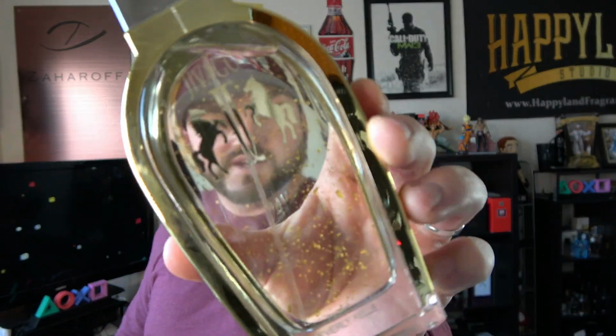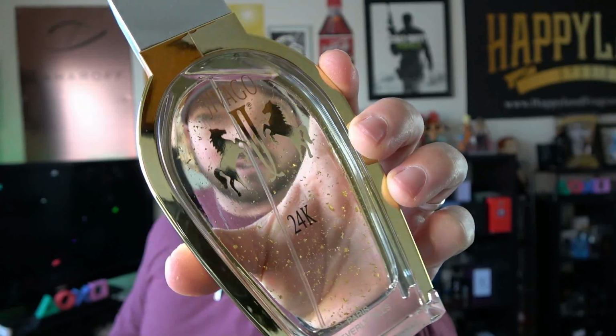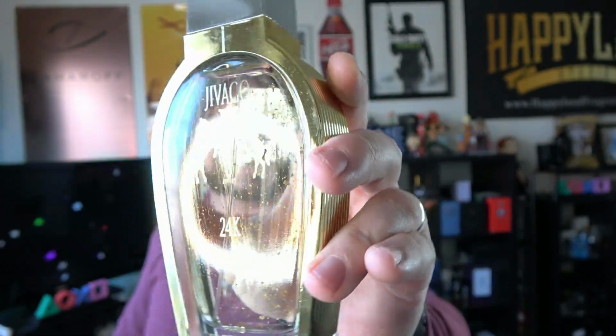So Jivago 24K, their flagship fragrance. Definitely an upscale, classy, luxury type of scent. Masculine, slightly matured, to where I would think any season, maybe not hot summer, men 30 plus, blazer, sports jacket, Oxford, suit and tie, those type of attires. Spring, fall, winter especially, great office type of scent. Yeah, I think that's what I would put this in and categorize it.